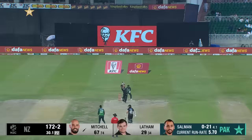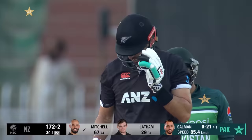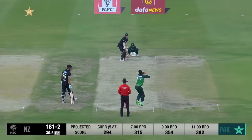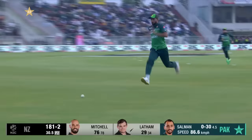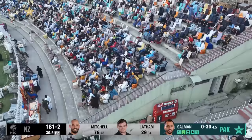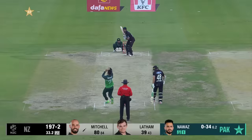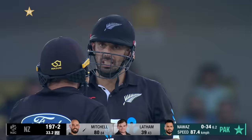There is, at the moment, inside out and over cover, just giving himself room, straight down the ground. And he goes all the way. Off the back of the bat by Latham. And it's going to go all the way as well, just using the pace. This is an excellent over. 14 runs off it, 185 for two. Hit straight back down the ground and hit powerfully as well. It gets New Zealand to 200.